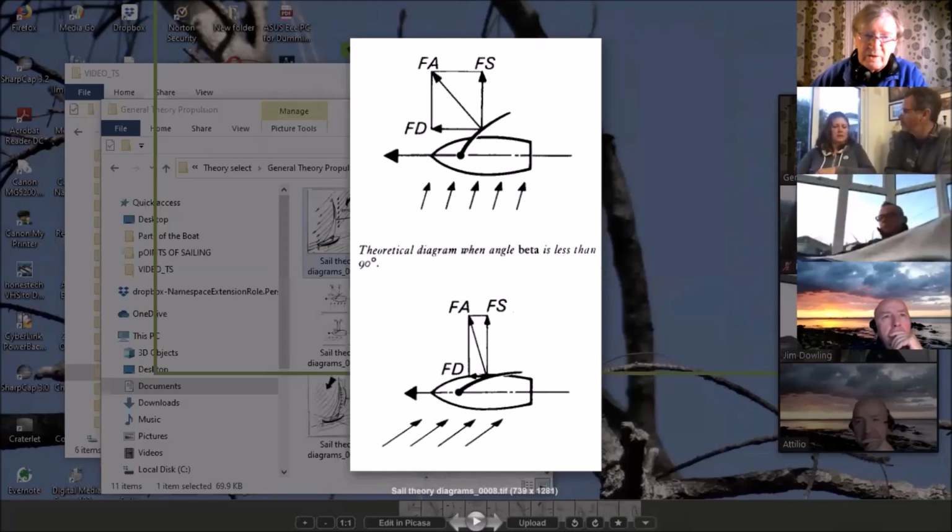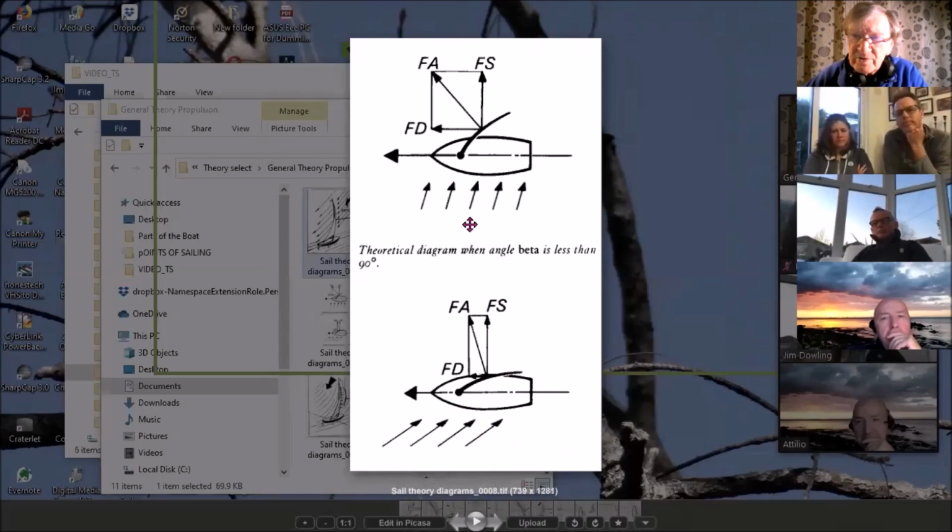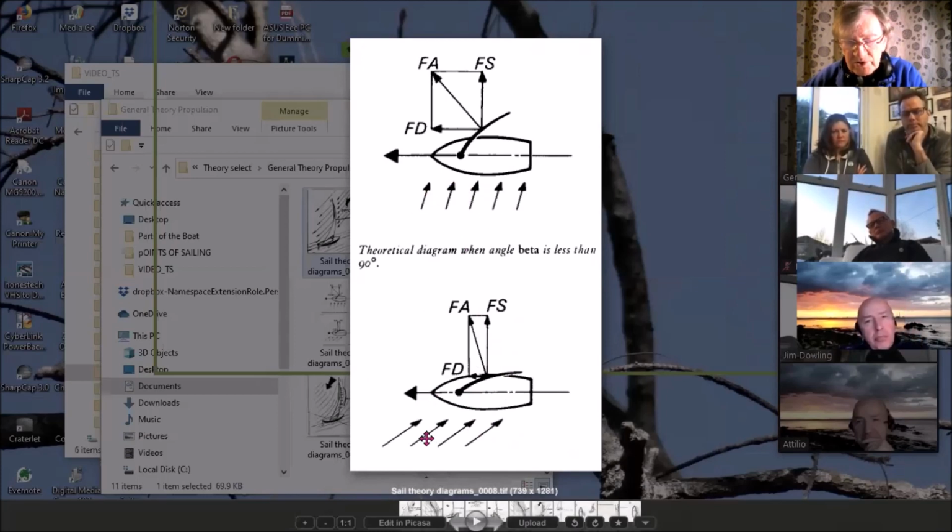This again, if you want to convert all this to parallelograms of forces, this is when you're reaching, when you're going sideways to the wind. So the wind is coming from the bottom of the diagram. Your sail is out further, so you're not going to get so much of a heeling force. You're going to get more of a driving force. If you look at the two little arrows here in front of the boat, this little arrow, because we're beating in the lower diagram, trying to go upwind, is shorter. We're sailing much freer in this diagram, so that forward propulsion arrow is longer.